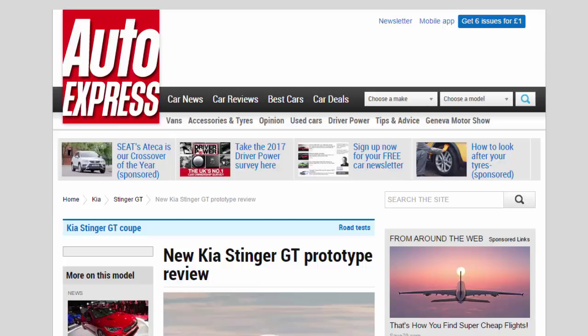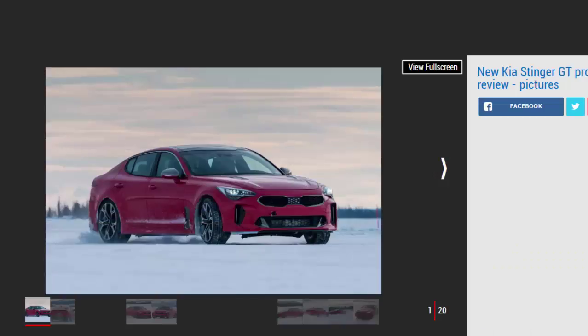New Kia Stinger GT prototype review. We drive a prototype version of the new Kia Stinger GT and the first impressions are good. Verdict. There are still many questions to be asked of the Kia Stinger GT.